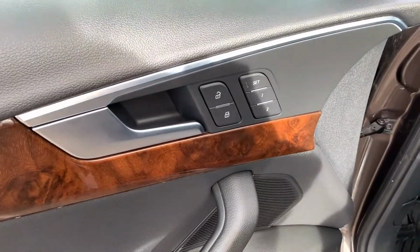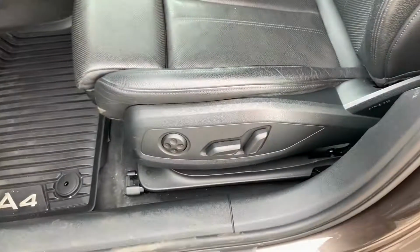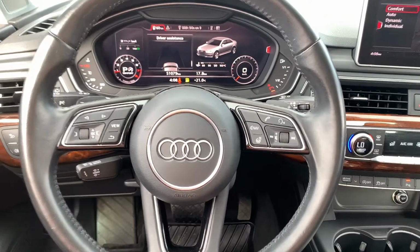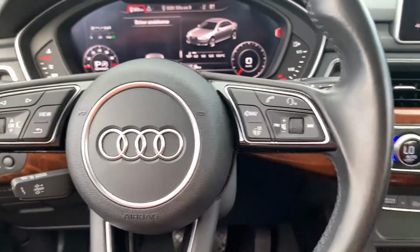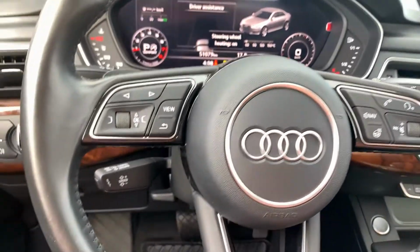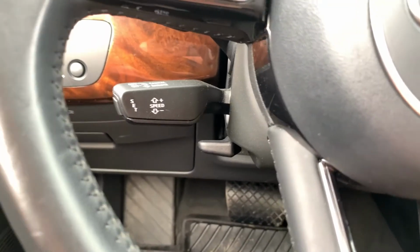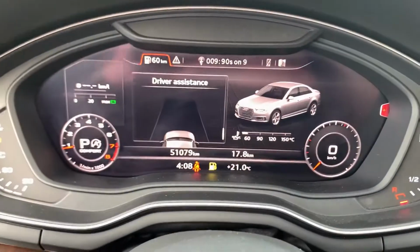So you do have your memory seats, 2 different settings, power mirrors, windows, and locks throughout, plenty of storage in the door, great all-weather mats keeping everything in excellent condition. Your driver's seat is fully adjustable with lumbar support. You get this gorgeous leather throughout, and your front seats are heated and cooled. Your steering wheel is also heated with your Bluetooth and hands-free on the right, as well as menu selection, audio-mounted controls, and cruise control. Fully automatic headlights to the left, and into the dash.